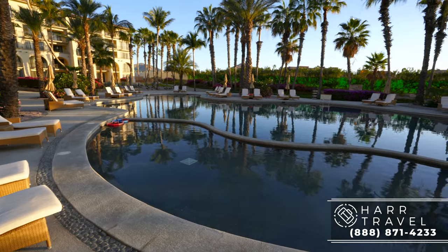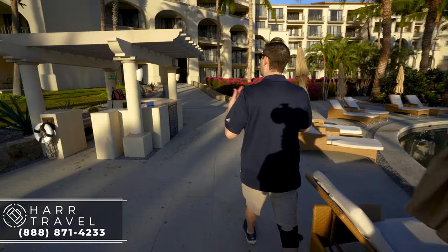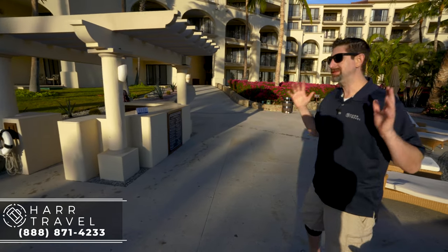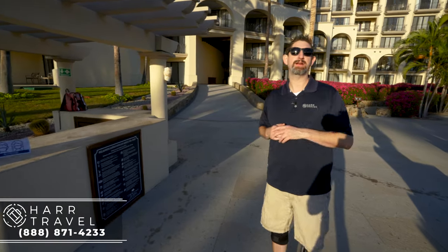But I wanted to point out right over here, this is where you're gonna get all your towels. It's where the pool concierges are. Of course, you do have drink service throughout the entire area as well. But if you forget sunscreen or something, they're gonna be happy to take care of that for you.